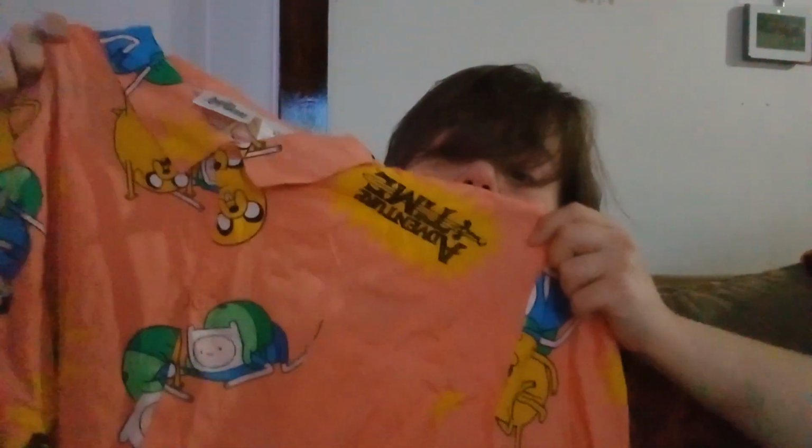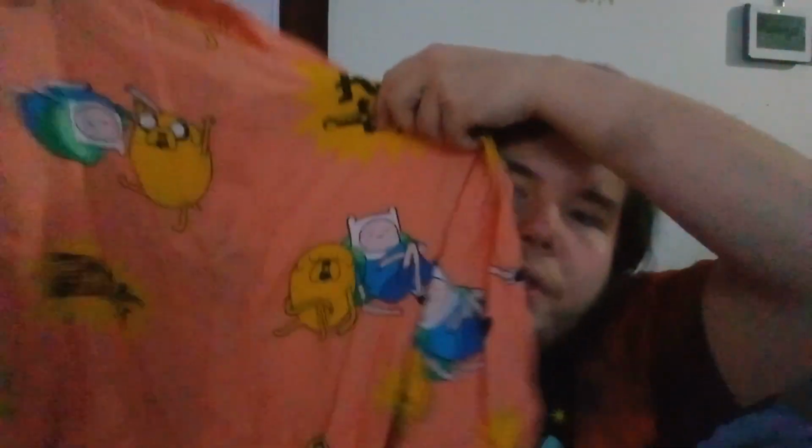Next thing I have, which I'm not going to do a 360 view on just because I don't want to right now, it is this Adventure Time Hawaiian shirt, which looks absolutely amazing. I very much like it. It's got Finn and Jake all over it, and the Adventure Time logo. It is truly an amazing gift that I will definitely have to wear a whole bunch. And yeah, it is very cool.